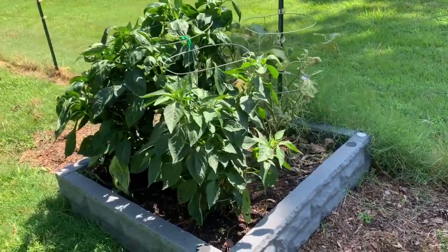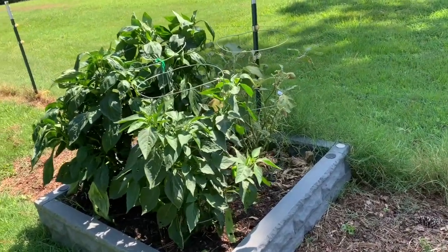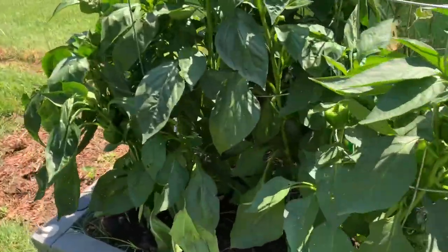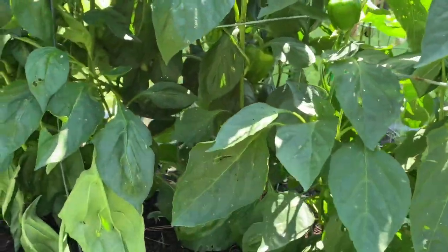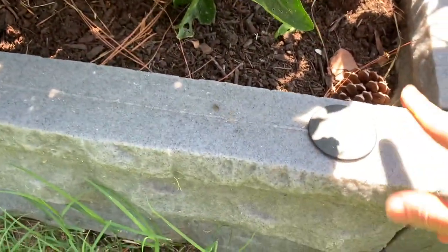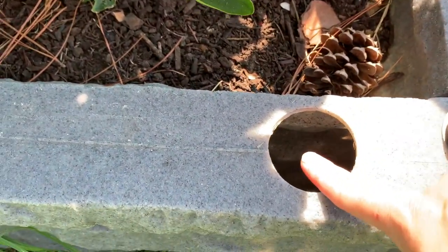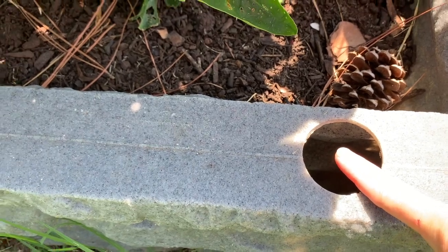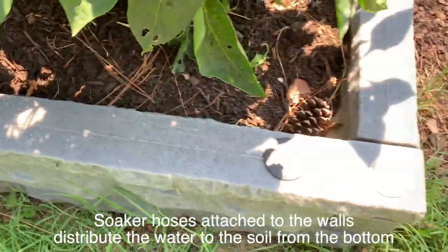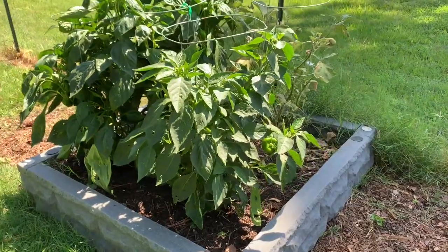Next year, I'm definitely going to cover the eggplants to prevent the flea beetle, because obviously it does some major damage. But you can see how healthy these bell peppers are. And if you're interested more about the self-watering raised bed, these walls are hollow and you just open this and then you can put water in this and the water fills the walls of the raised bed. And so that way I don't have to have any kind of drip irrigation or anything like that. I just fill the walls, and so far I haven't had to do any supplemental irrigation of this area so far.